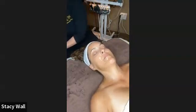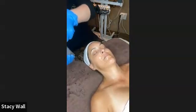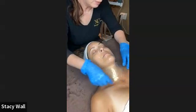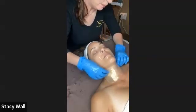The Snap 8 is an amazing peptide that helps to prevent the expression lines. Really great for the wrinkles. And so it really helps. Is that too cold? Are you okay? Yeah. And you can see how beautiful that is.